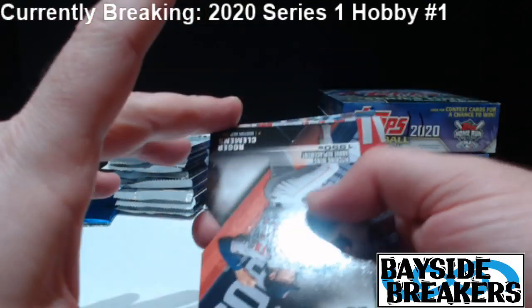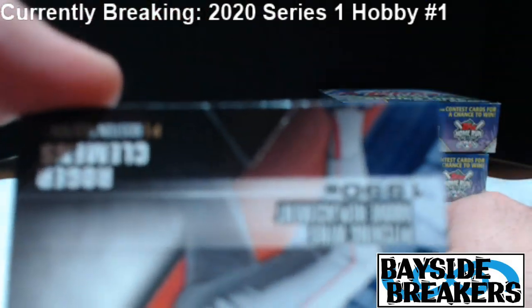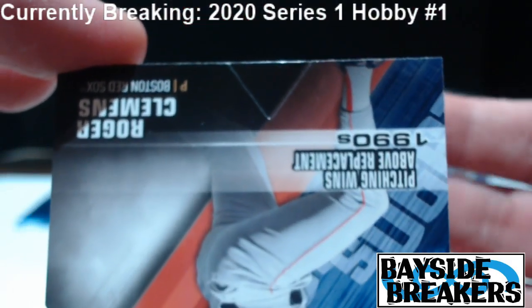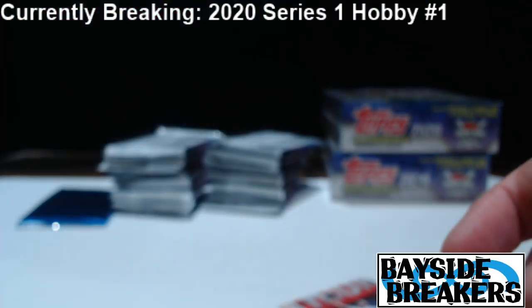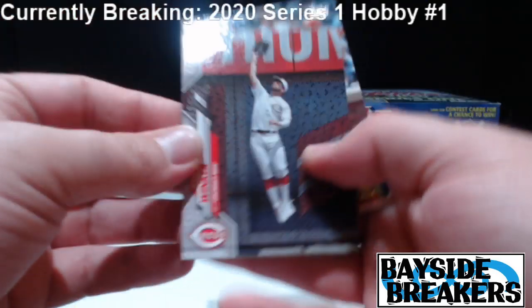Roger Clemens. Whoa, look at that. Actually didn't punch the die out. I'm going to leave it there. You can see where the die cut didn't fully punch through on the Clemens for the Jays.